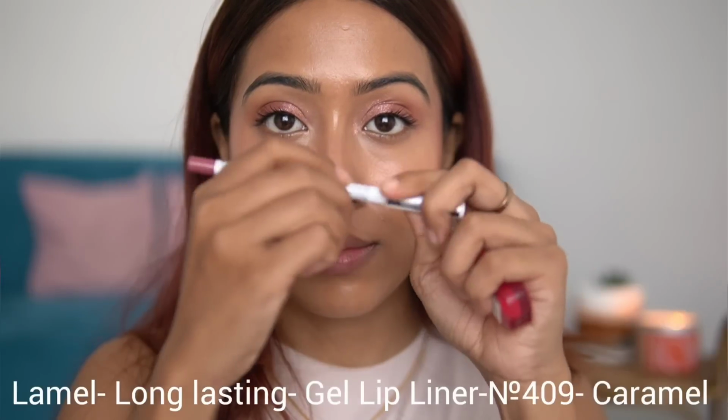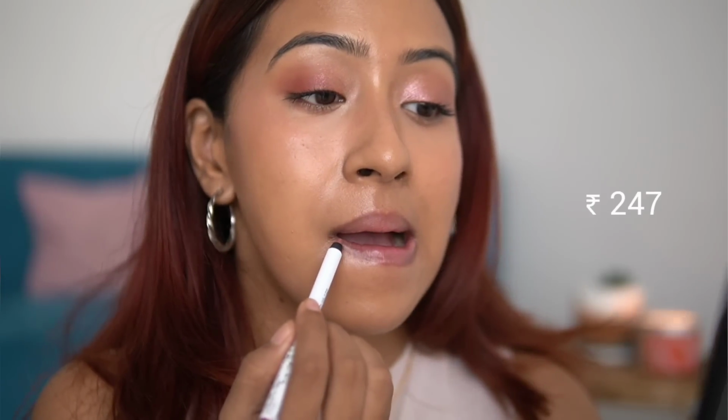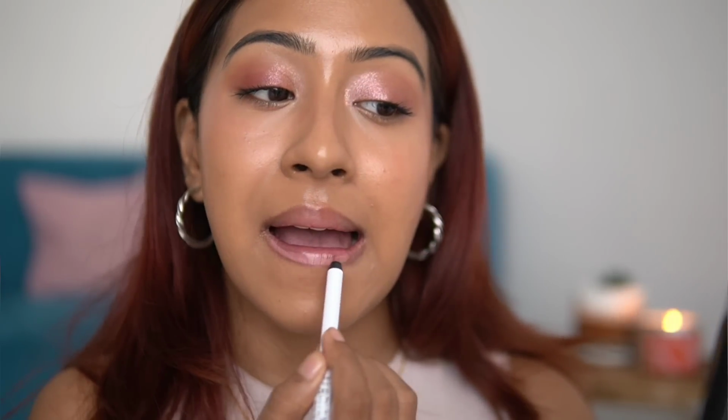So lastly, we have lip products from Lamel, and first let's talk about this lip liner. This is a long lasting lip liner. The thing about this lip liner is that I got the wrong shade. I thought this shade was going to match me perfectly well. It's going to look very like a deep nude on me, and I love lip liners that are deep a little bit. But this one doesn't even match my normal regular nude lipstick. It washes me out. So first thing, wrong choice of shade.